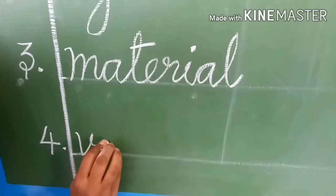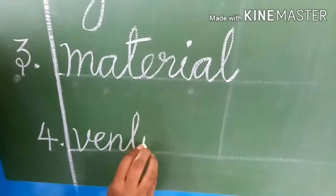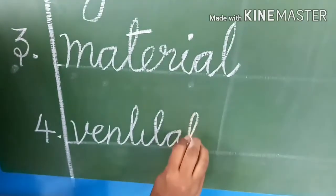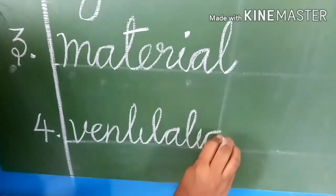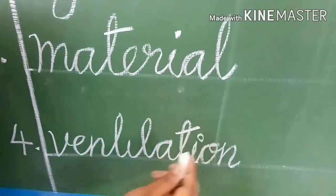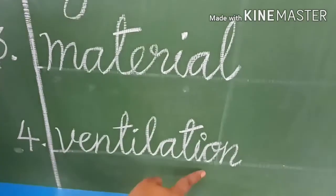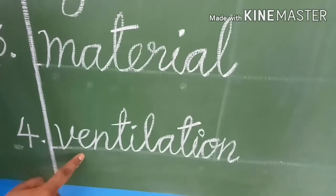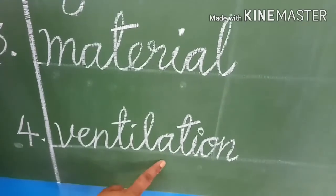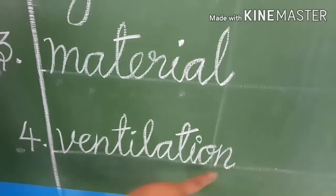Fourth one is ventilation. V E N T I L A T I O N. Ventilation. Fourth one is ventilation.